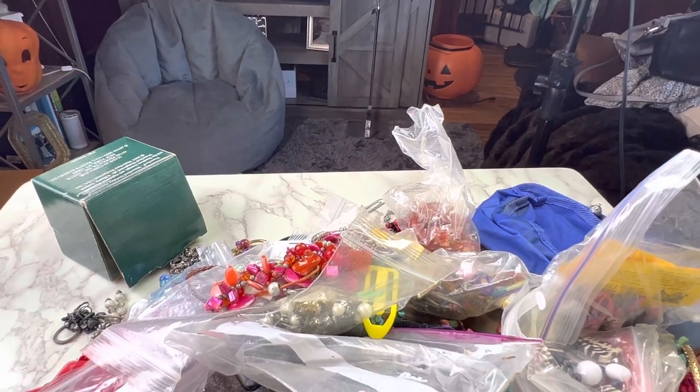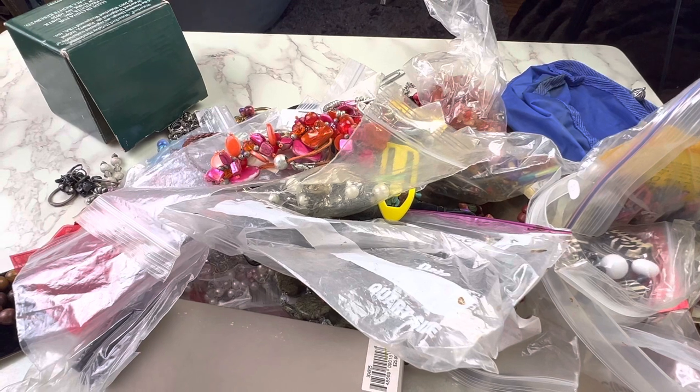Oh, don't mind my mess in the back. We are decorating for Halloween.